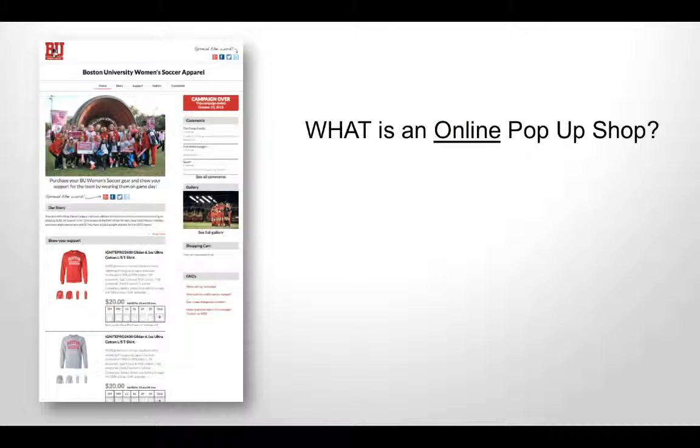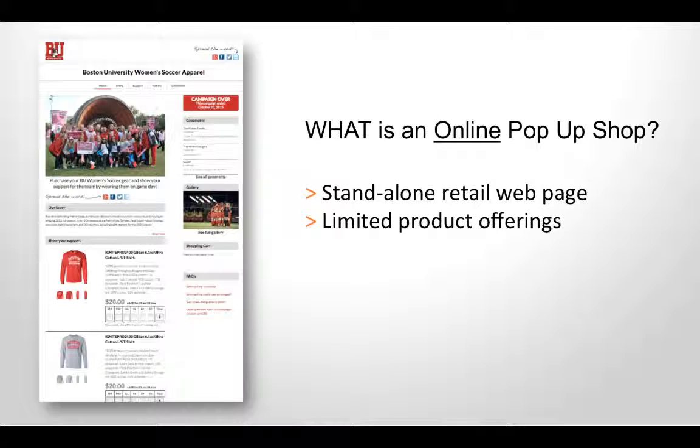So how do we bring the pop-up shop online, and what does that mean when it is online? Well, for starters, it's a standalone retail page. It's not a full website. It's literally just one page where your customer comes to see everything that you have to offer. You're also going to have a very limited number of product offerings. We actually recommend that you only sell anywhere from 1 to 3 products. And that is going to depend on the size of your organization as well as the size of your list, your influence, the people that you can bring to your store.